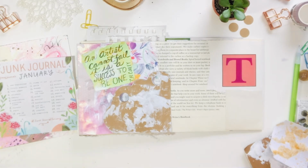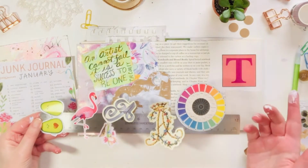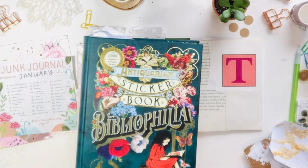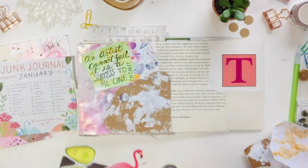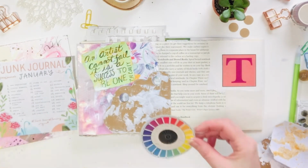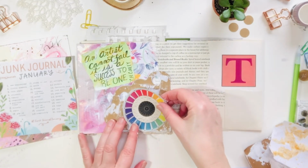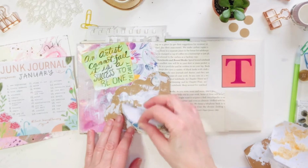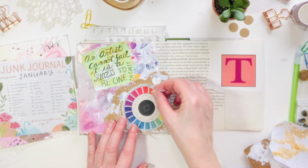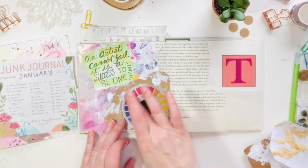All right, so I think this looks a little bit like a palette, and I'm now going to go in and choose my sticker. This one did come from the Bibliophilia, if I'm saying that correctly, so it's a different antiquarian sticker book. I do have a few of those, and yep, I went in for the color wheel. I think that will match nicely on this page and sort of stick with a theme.